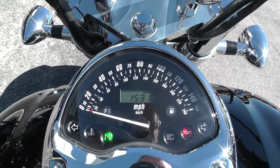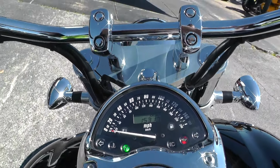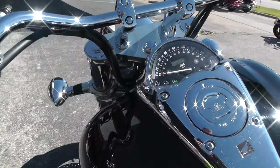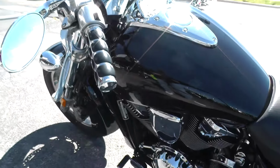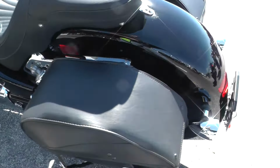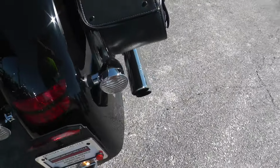This bike's got 15,317 miles. The motor runs nice and quiet. Got a little volume on the exhaust.